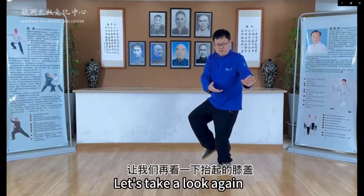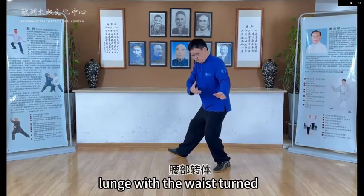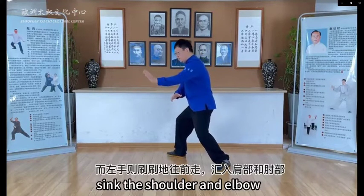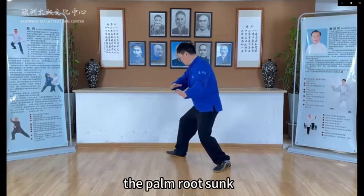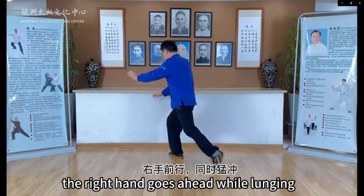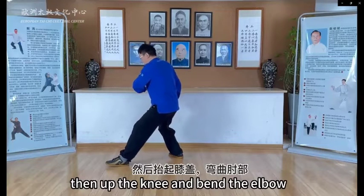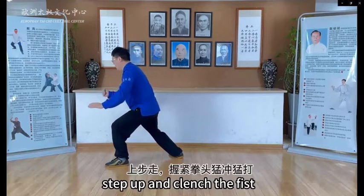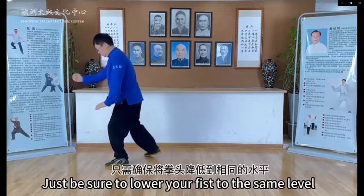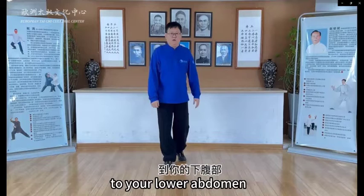Now, take a look again. Lift the knee, step up and drop the foot. Lunge with the wrist turned and the left hand brushes forward. Sink the shoulder and elbow, the palm rolls sunk. Be seated. The right hand goes ahead while lunge. Turn the palm and whip flatly, then up the knee and bend the elbow. Step up and clench the fist, lunging, brushing, and punching. Just be sure to lower your fist to the same level as your lower abdomen.